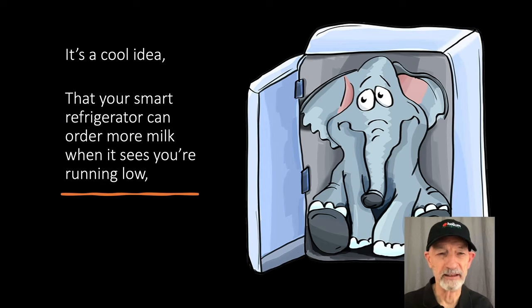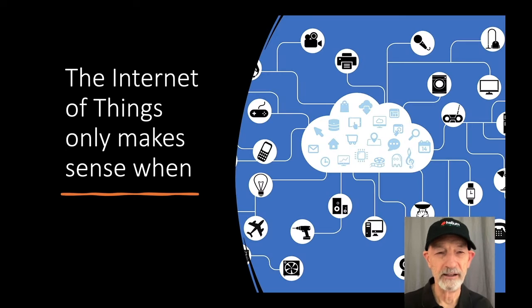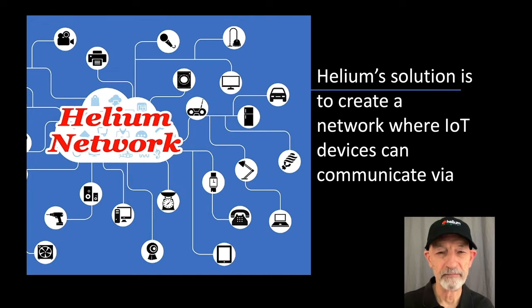It's a cool idea that your smart refrigerator can order more milk when it sees you're running low. But no one wants to pay $20 a month so your refrigerator can have its own internet account. The Internet of Things only makes sense when smart sensor devices can send and receive tiny bits of data cheaply. Helium was formed as a company to make that happen.